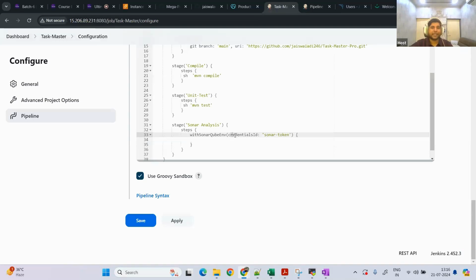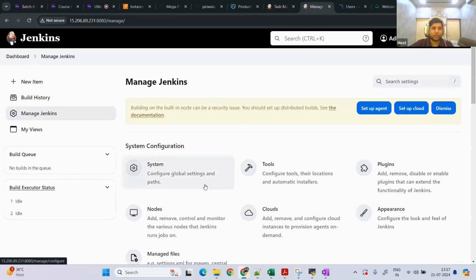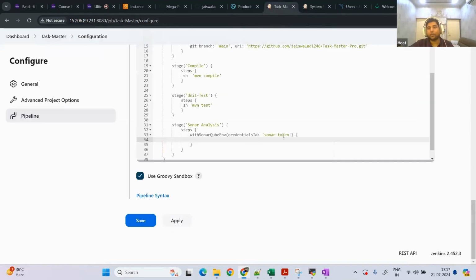Now here you see that it is written credentialsId. That means it is saying that, in this withSonarQubeEnv block, we need to provide the information about the server that I want to publish the report to. Here you can see it's written as credentialsId sonar token. It's assuming that I'm going to provide the URL of the server inside the block. But since we have already configured the server, if I show you this one, we have already configured the server here with the name Sonar. That means instead of providing this token credentials, we can simply put the name of the server that we configured.